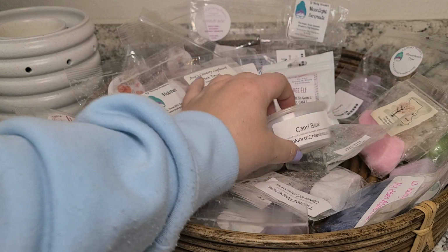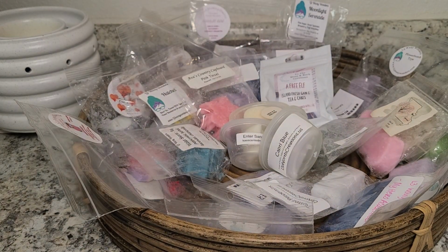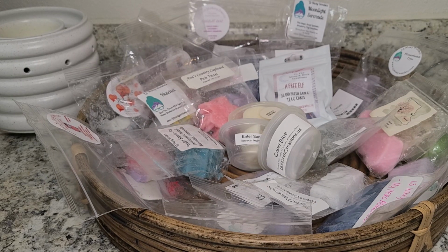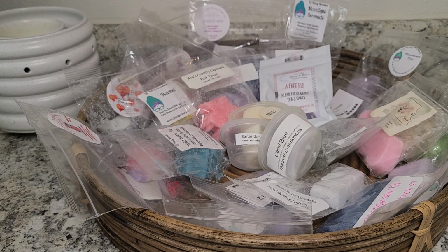We shall see. All right, guys, that is all that I have for my melting baskets this week. It was kind of fun pulling all the stuff out of my baskets that were just taking up space. And I just hope I can get through the majority of this.